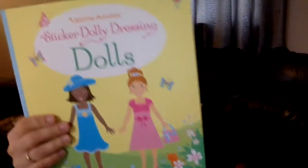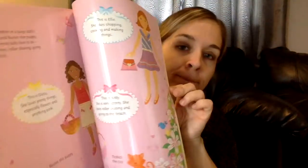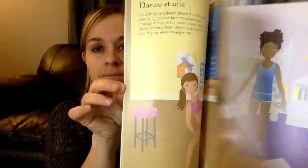Then there's two more sticker books. They're both sticker dolly dressing. This one has 400 reusable stickers, and you're dressing dolls. This one is like two books in one, so it's extra thick, and it has over 700 stickers. They're not reusable, though. So this is a bind-up of the two single books, Best Friends and School Prom. So just double the fun.